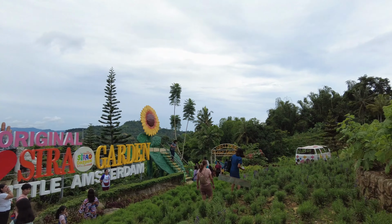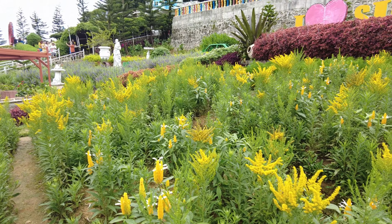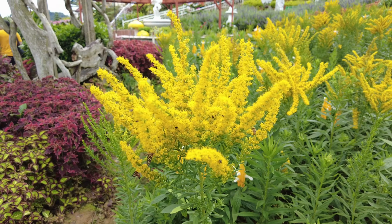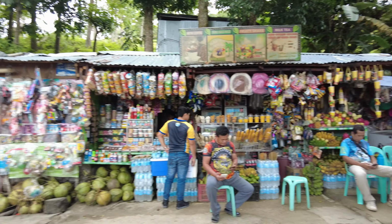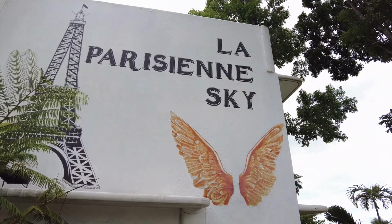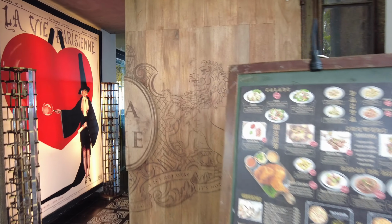Siguro we stayed here around 30 minutes and nung akala namin napuntahan na namin lahat, meron pa palang garden sa kabilang side ng place. We just took few photos and a lot of videos for the vlog, then decided to go to our next destination. By the way, sa labas pala ng garden, ang daming nagtitinda ng pagkain so hindi kayo mag-worry kapag nagutom kayo dito. Around 20 minutes from Sirao Garden is La Vie in the Sky.